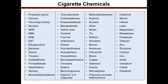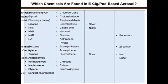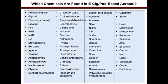Here's a list of chemicals found in regular cigarettes. How many of these chemicals do you think are found in e-cigarettes or pod-based aerosols? All of these chemicals have been found in e-cigarette or pod-based aerosol.